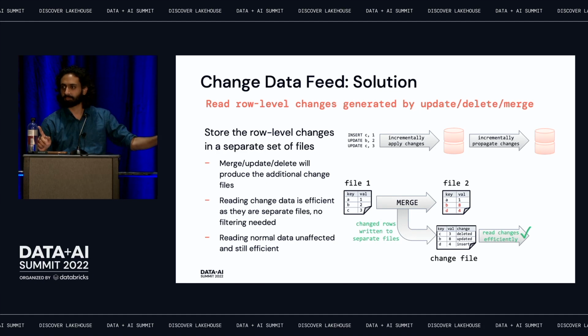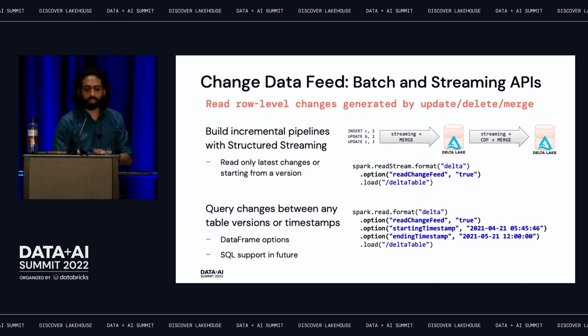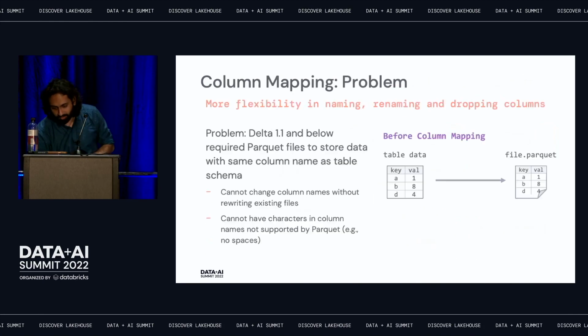Any other questions? Any more questions? Okay, all right, let's do it, moving on. Yeah, column mapping.